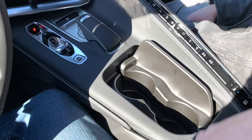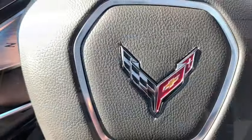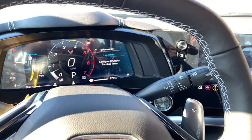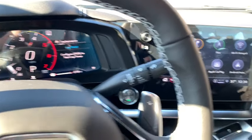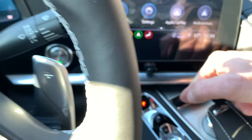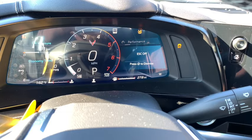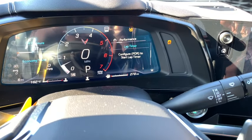Like we said, we only got to drive it for a little bit, so we didn't really get to experience too much. Just so everybody knows, to turn off traction control all the way off, this is how you do it. First, you push and hold the traction control off button. Now, you are free to do whatever you want.